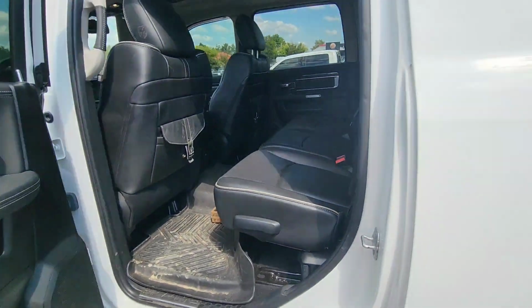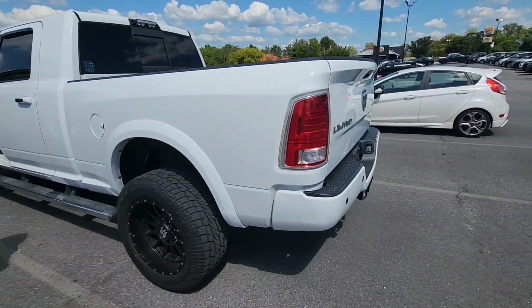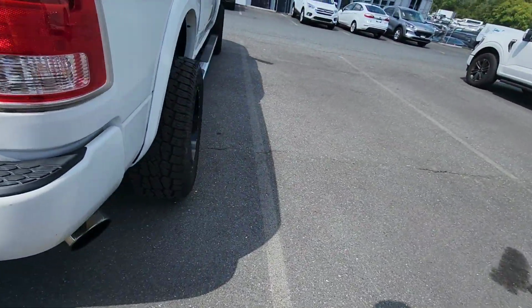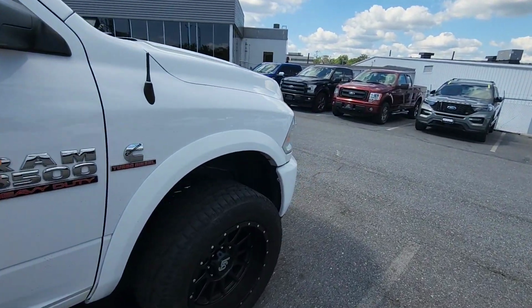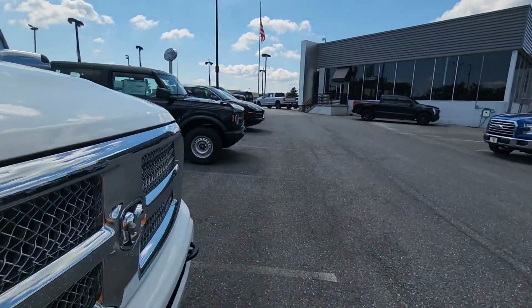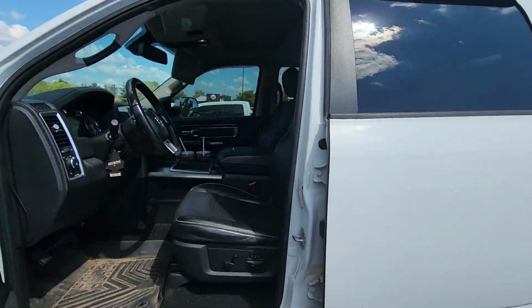To me, this truck's nice, but it's not as nice as the black one. Meaning, you can see this has had a little bit more wear and tear on it. But that other one's lifted. Seriously, for me, this is more my height. The black one's more your height. But I don't know. Who knows? Let's pop the hood and look at that as well.